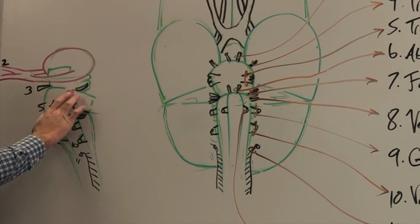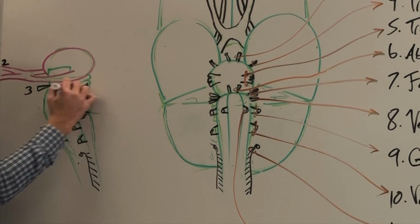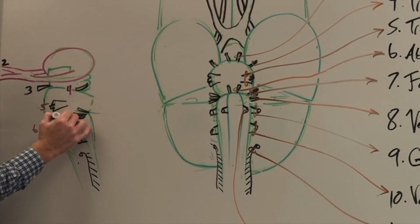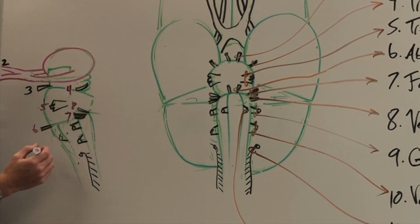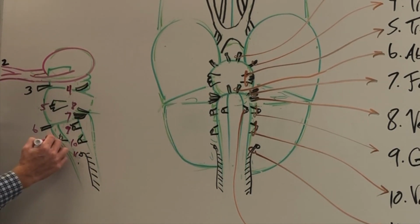Let me change the color of these labels so that we can see them better, because I feel like this got a little confusing down here. What I really wanted to get across here was that we've got our optic here. We got number 3, which is our oculomotor. Number 4 is our trochlear. 5, trigeminal. We're going to have 6, abducens. 7 is the facial. 8, vestibulocochlear. 9, glossopharyngeal. 10, vagus. 11, accessory. 12, hypoglossal. And that's it. Thanks.